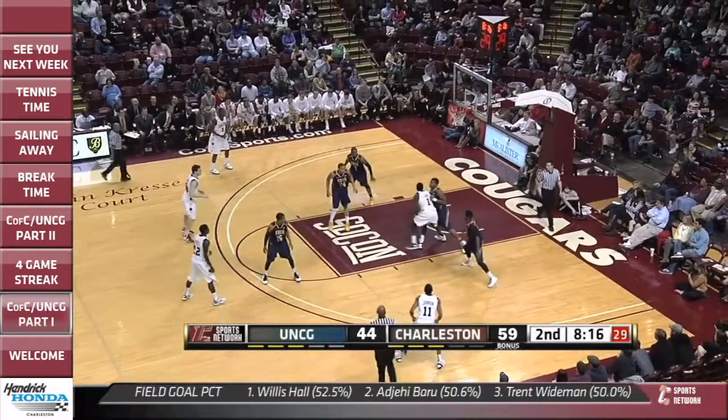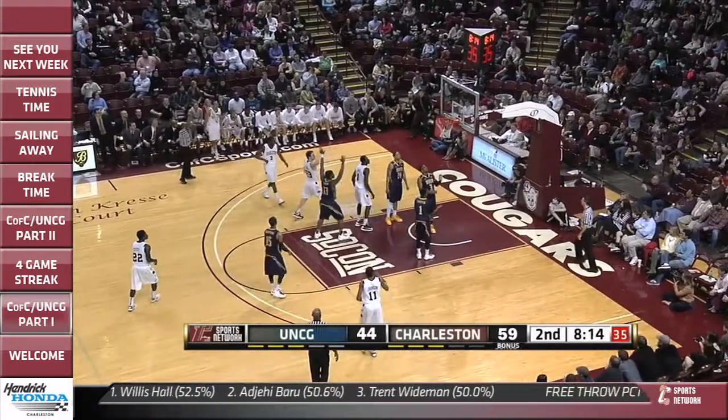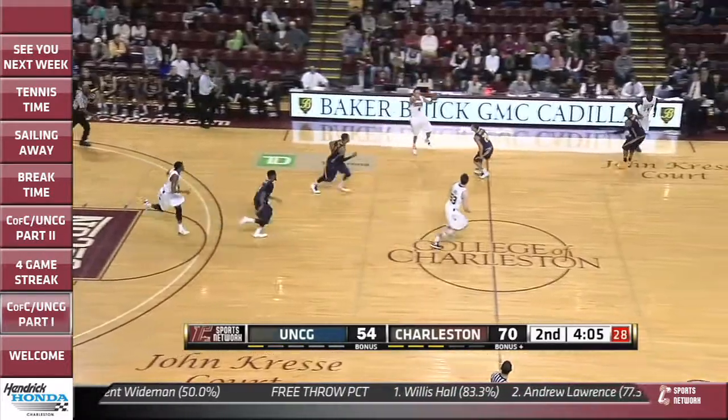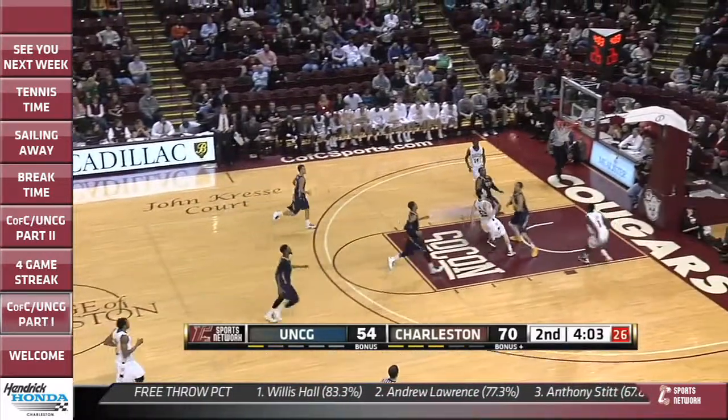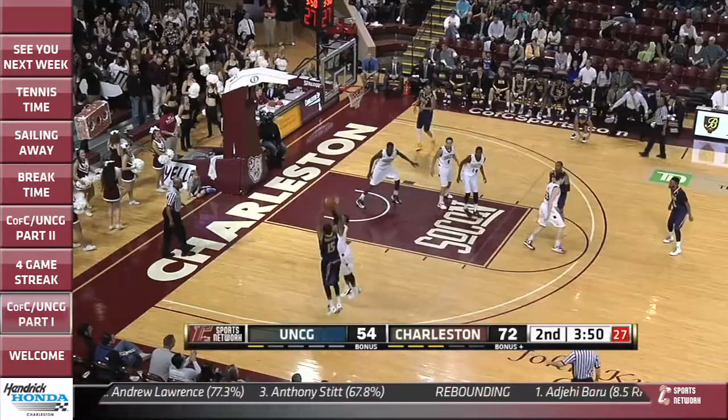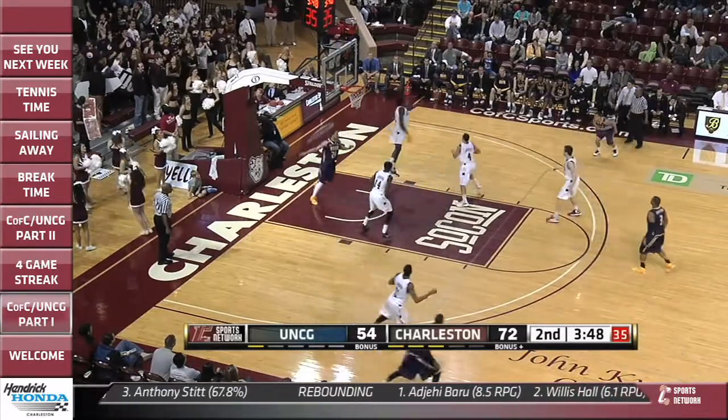Stitt down low to Baru. Look at the elevation. And a bucket. Count the basket and a foul. Baru would head to the free throw line. A big lead for the College of Charleston gets even bigger. Look at this play. Up top, Willis Hall to Ajay Baru, 72-54 College of Charleston. This time off the tip.